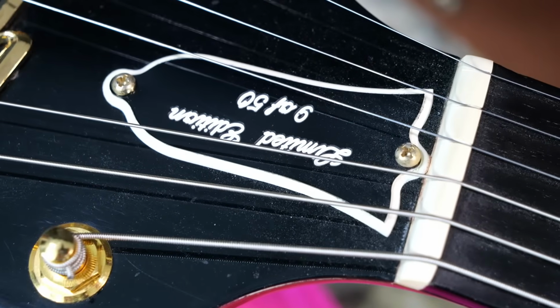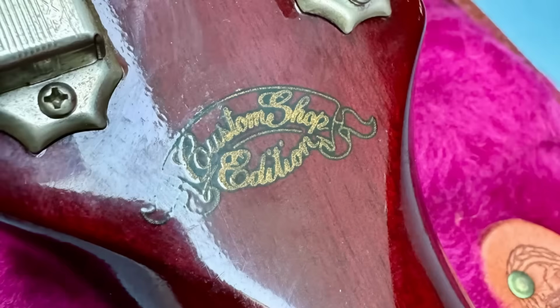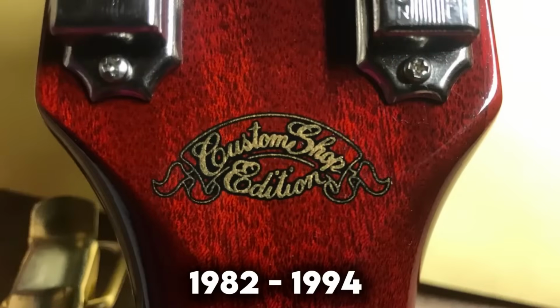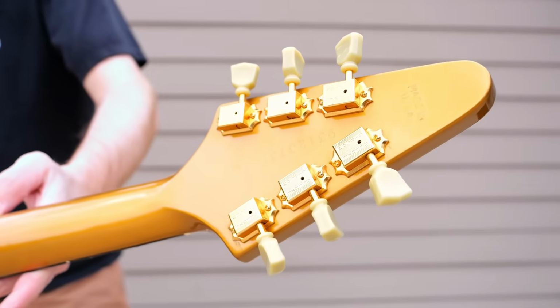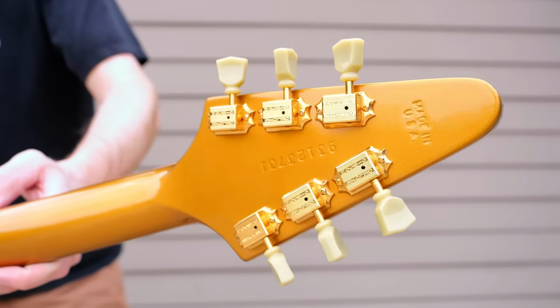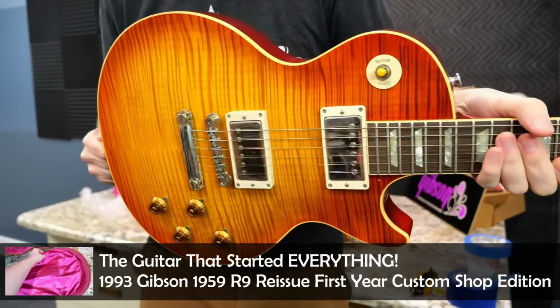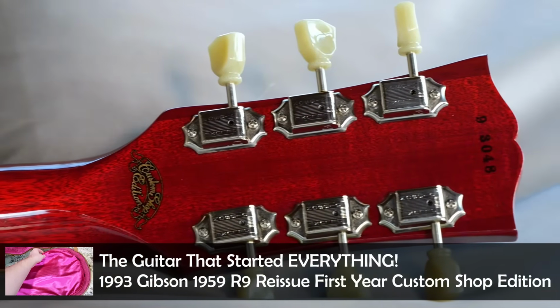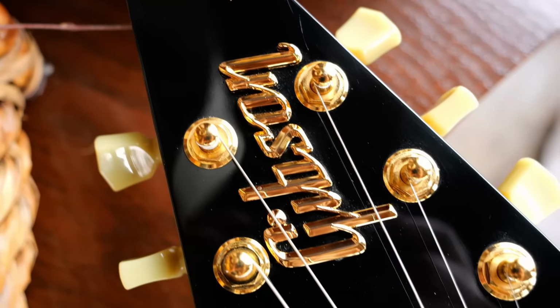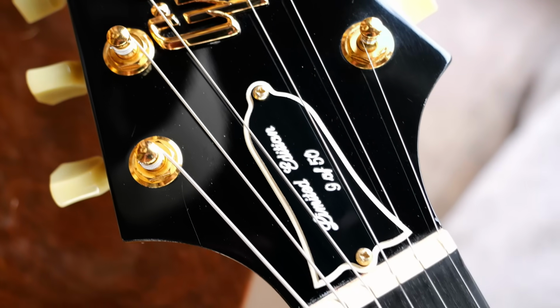But speaking of limited edition, you might notice it actually says it right there on the truss rod cover. Limited editions were previously marked with a custom shop edition decal from approximately 1982 through 1994. I might be saying, hey Trogly, this one's a 93, why does it not have that? That's kind of that transitional era, because late 93 is when the custom shop officially opens. They move those very briefly into the custom shop like we talked about in this episode, but those were pretty well phased out by 94, and Gibson USA started to use these engraved truss rod covers.